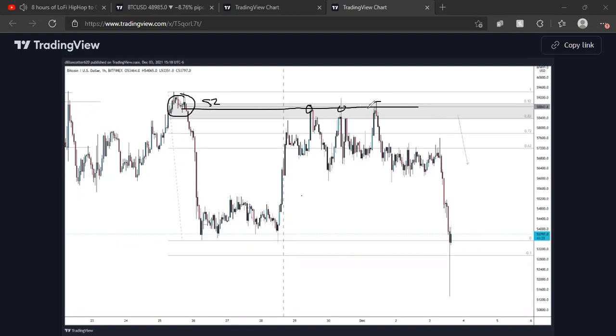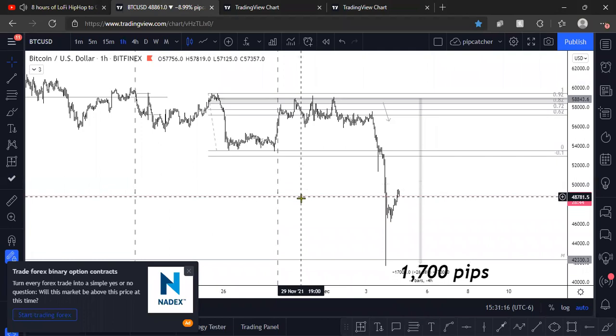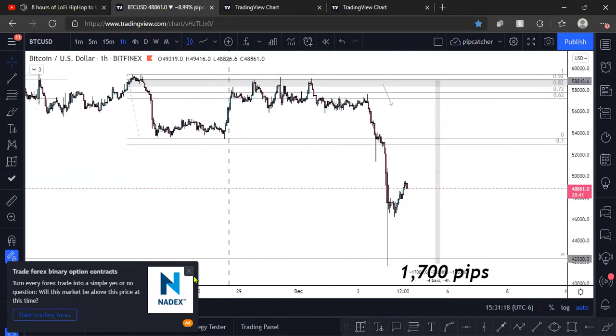So we did have 1, 2, 3 touches, and normally I don't like setups like that, right? I took a position here at the first one and got out here, and then these other two I wasn't sure, and then it started to finally roll over to the downside. So very, very clean setup, a break of structure to the downside, highest supply zone, and 1,700 pips.